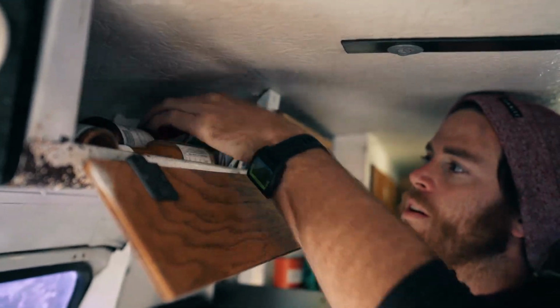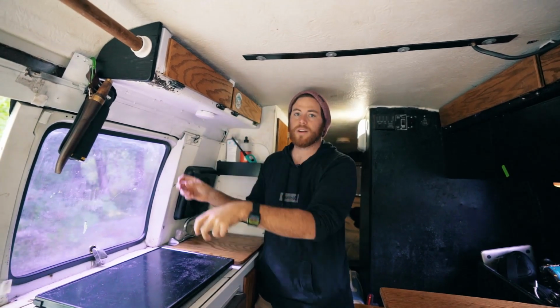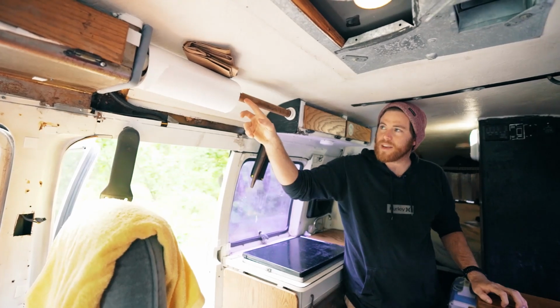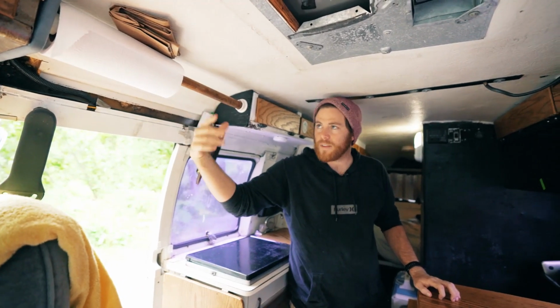This is where I keep spices and food, tea. This is kind of just for when I'm cooking and I just need to throw stuff in there. That's where that goes. Up here, this is the paper towel holder. So I just slip on the paper towels and they stay right there.